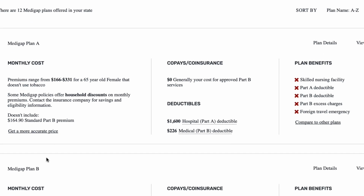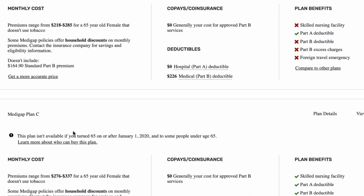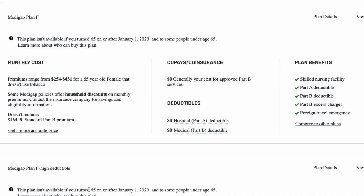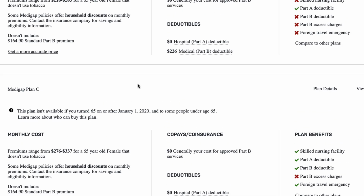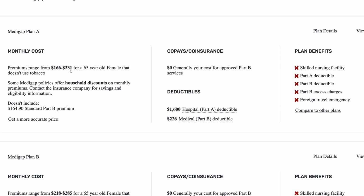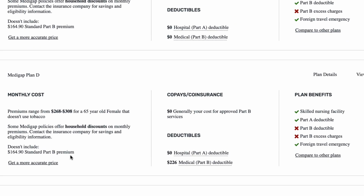Now here are all the different plans available. It says there are 12 Medigap plans because Plan G and Plan F have high deductible versions. So those are sort of the offshoots of those 10 basic Medicare supplement plans. So this will help you to determine not only which plan is suited best to your needs, but also your budget, because you will see here that the ranges differ quite a bit.